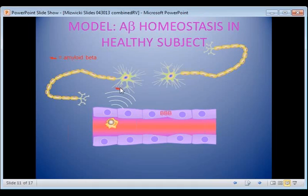That deposition near the neuron causes the neuron to send out a chemical signal. These are the chemokines. Those chemokines recruit the macrophage from the periphery to bind to the A-beta plaque and phagocytose the plaque, and then that loaded macrophage returns to the circulatory system and is transported away from the brain and eventually to the liver for processing.